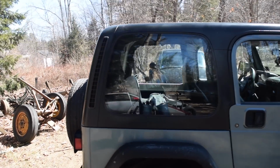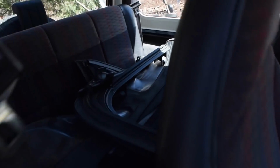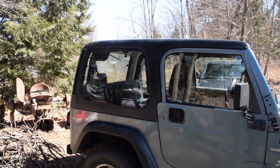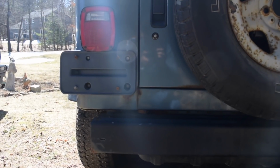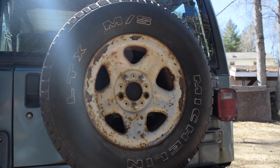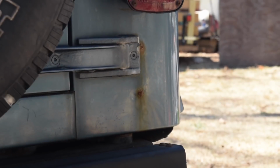Now, this Jeep Wrangler actually came with a hard top and a soft top that's in the back seat there, which actually make this a very, very good deal because hard tops alone are worth about $500 around these parts. Now, moving around to the back of the Jeep, there actually is not a ton of damage to look at. Of course, the spare tire rim is going to have to be painted, cleaned up. There is a little bit of the normal rust there and under the passenger side taillight. Those are both easy fixes.